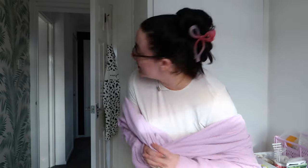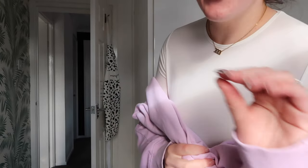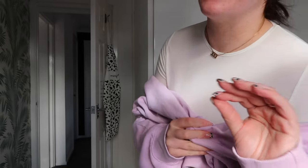My hair is so greasy today. I do have a cute claw clip in, but it needs washing, so I'm gonna try not to show my face much today because you don't want to see that.